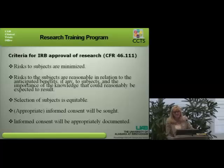Now, this is important because we know from prior history that certain ethnic groups were misused and abused in research. And we want to make sure that research that takes place here at UAB is equitable, that if the findings of this research can benefit all ethnic groups, then the selection of the research participants should reflect equitability among all ethnic groups. And we will also make certain that the appropriate informed consent is sought from the individual, and that informed consent should be appropriately documented via the informed consent document.